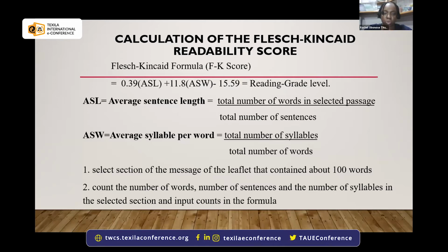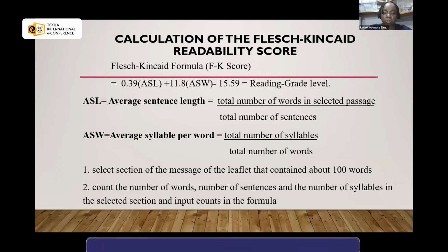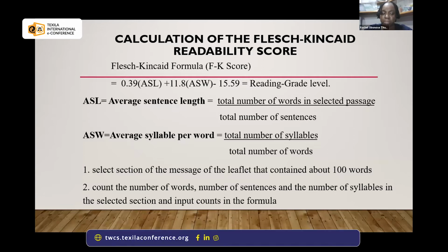Now, to do the readability score using the Flesch-Kincaid formula, for each of the leaflets that was selected, a portion of it containing about 100 words was selected. Then I made a count of the number of words in that passage. Then the number of sentences was also counted, and then the number of syllables in the passage. Each of those elements was put in the formula, and the score obtained from the calculation determines the reading grade level.